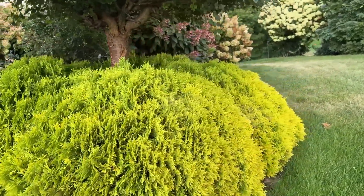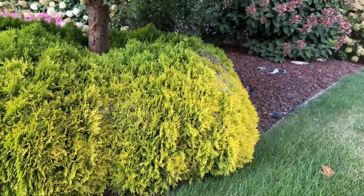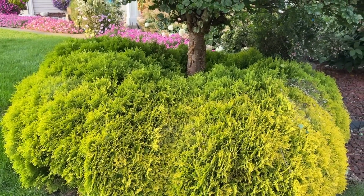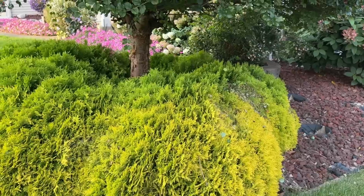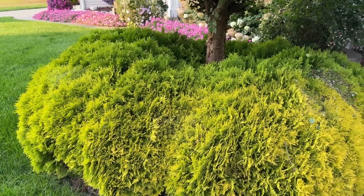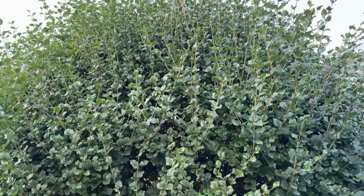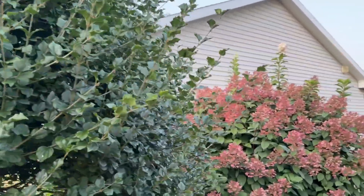Here we have the Arborvitae, the Anna's Magic Ball. This is the only thing in my garden that is evergreen in the winter, and when these were first planted they were just cute little 12-inch balls, but they've been in this garden for several years now and have created just a mass of chartreuse foliage underneath my lilac tree. And this is a big lilac tree. It's so beautiful in the spring.